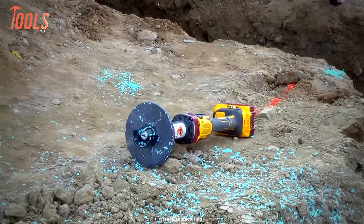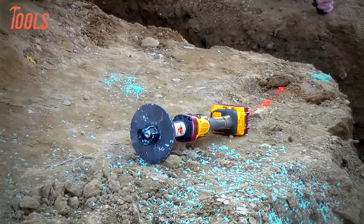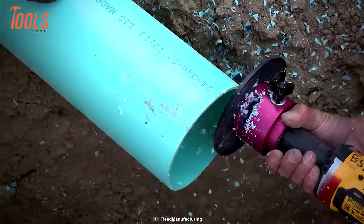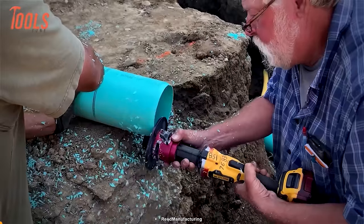In addition, this lightweight tool significantly reduces prep time by quickly and consistently beveling when preparing multiple pipe lengths. The Bevel Boss is an essential tool for pro plumbers who don't want to spend extra time after beveling.